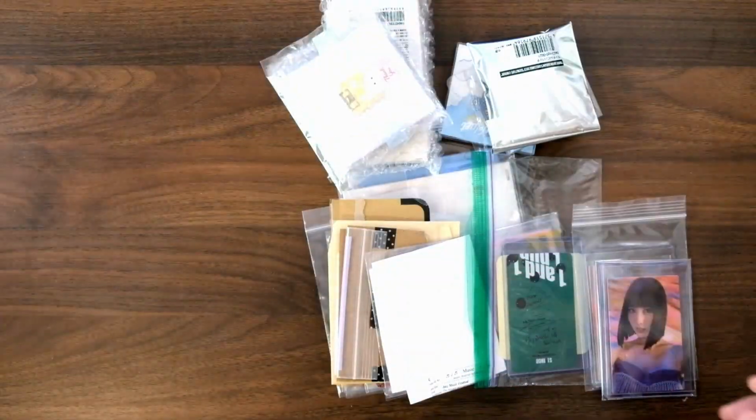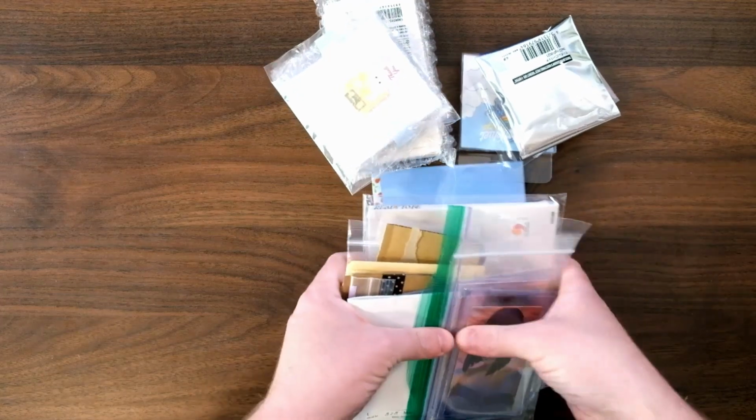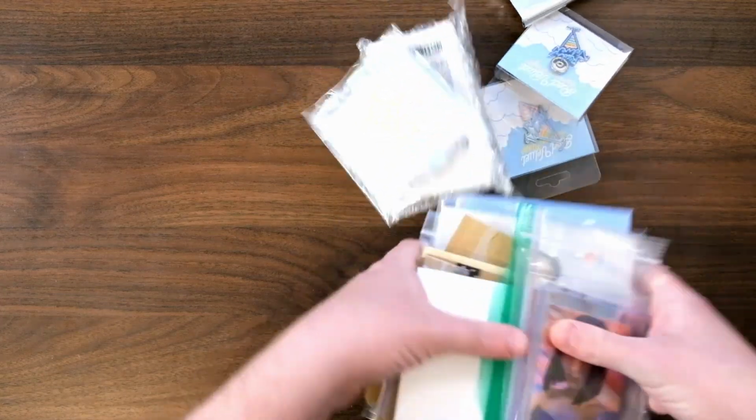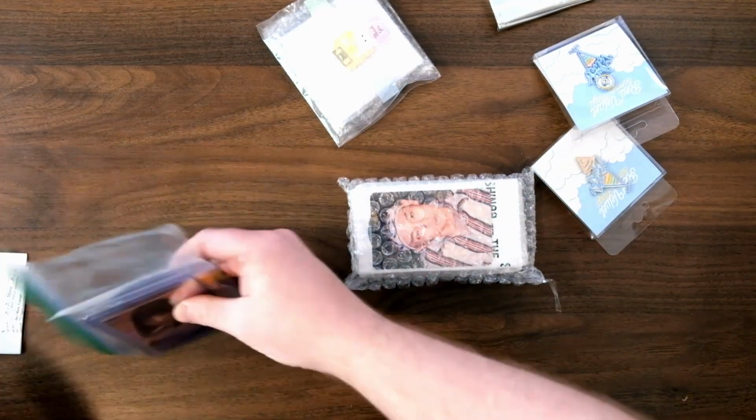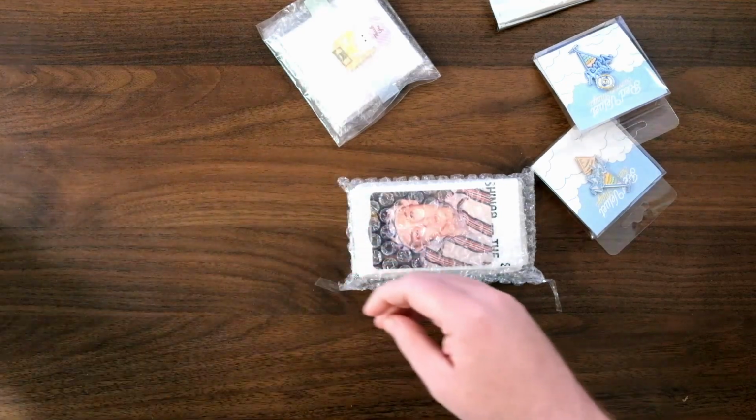So let me get some of this stuff out of the way, and we'll just go through this one by one. Oh man, everything's just falling apart. This was an unwieldy stack of things to go through. So I guess there's your preview of some of the other things we've got coming.